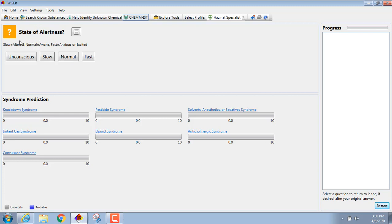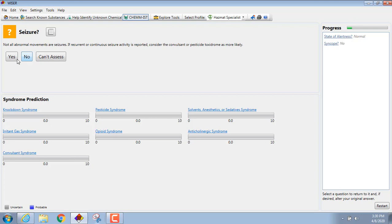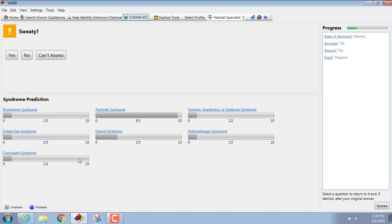And it's asking, you know, state of alertness. Well, we'll say our person's normal. Did they faint? No. Did they seize? We'll say, sure, they seized. And they got some pinpoint pupils. If you notice, this syndrome prediction is changing. And the syndromes down here, there's an opioid syndrome. There's a pesticide syndrome. What do you think's in there? Yep, that's nerve agents. We have an irritant gas syndrome. We have a knockdown syndrome. We have a convulsant syndrome.